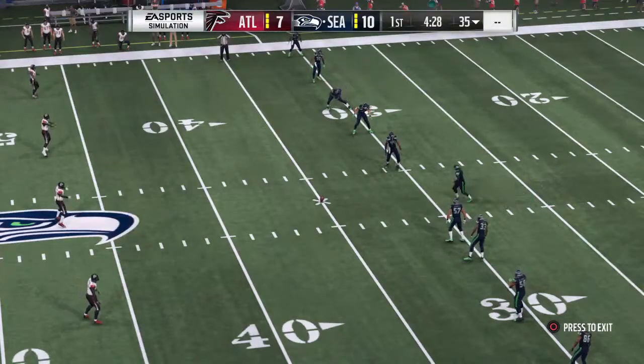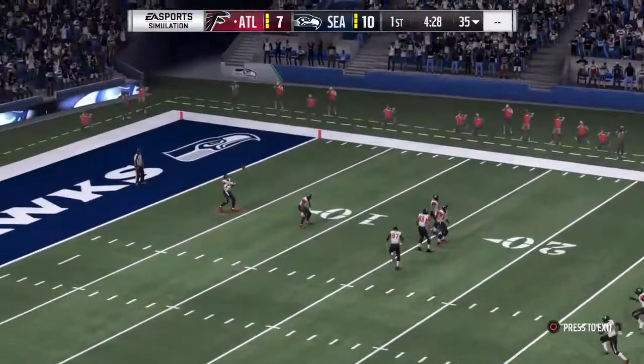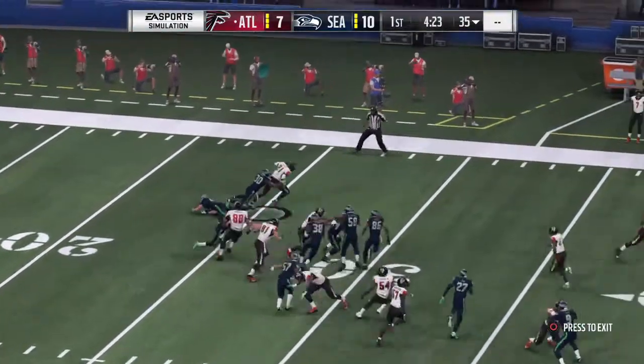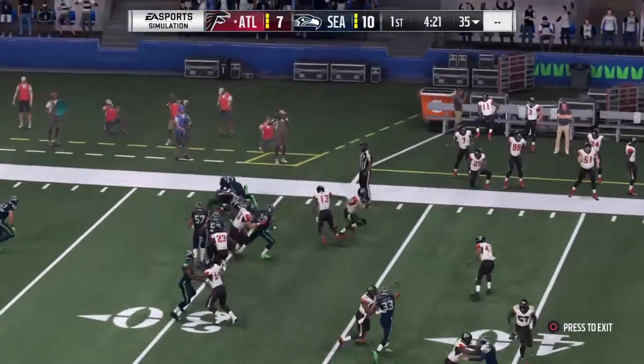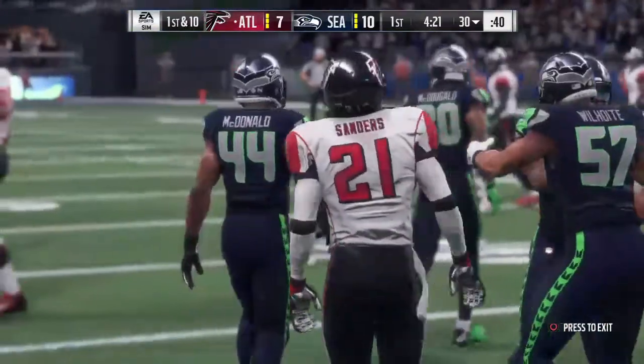Out is the kickoff unit as they run up and send this one away. This one fielded at the 5. A beautiful fake. And a nice return sets him up pretty good here at the 30-yard line.